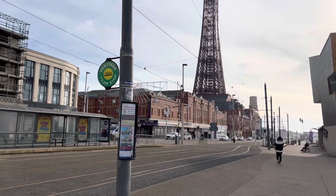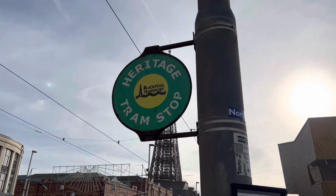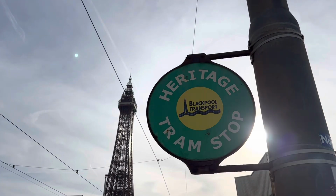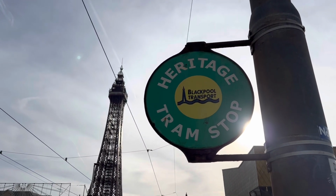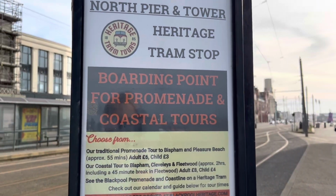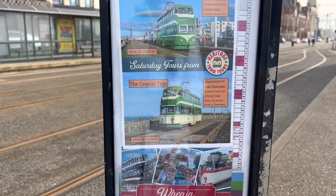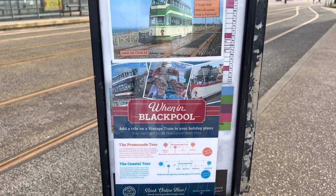You can do your heritage tram tour from the heritage tram stop right at the side of North Pier. That's got a halo as well, look. Boarding point for promenade and coastal tours. So that's where you get on your heritage tram when in Blackpool.